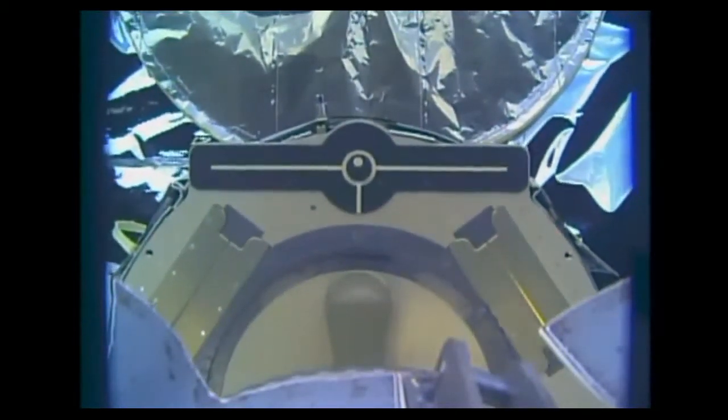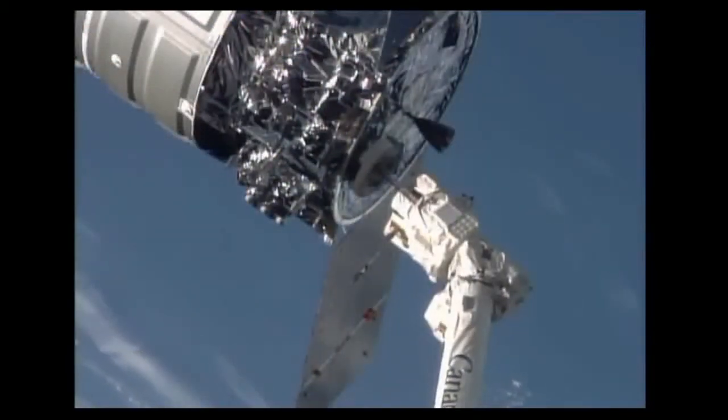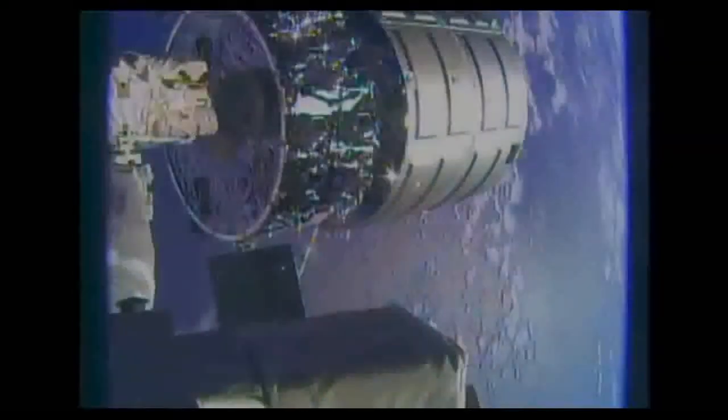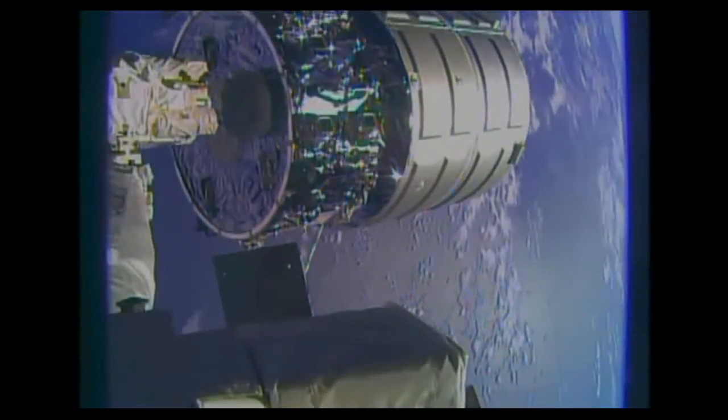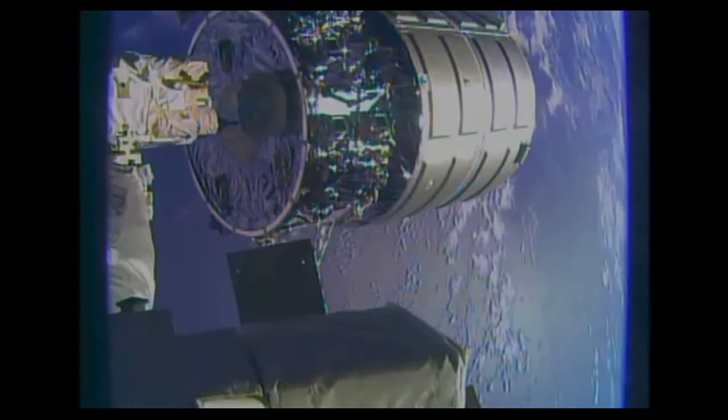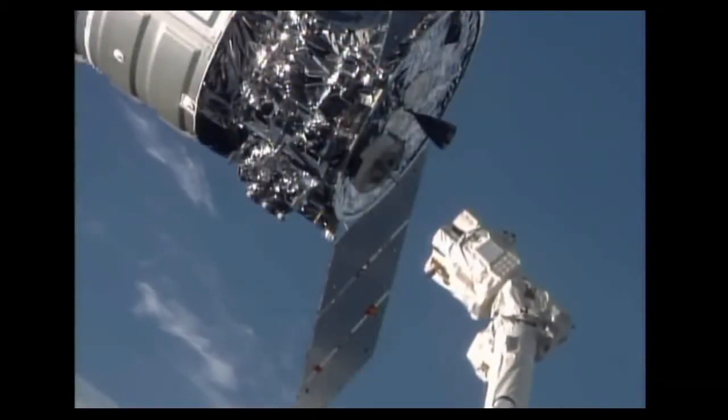Expedition 37 crew now backing the arm away from the Orbital Sciences Cygnus spacecraft. Release confirmed at 6:31 a.m. Central Time. Once again, the two vehicles were high above the Atlantic Ocean, just to the east of Argentina.